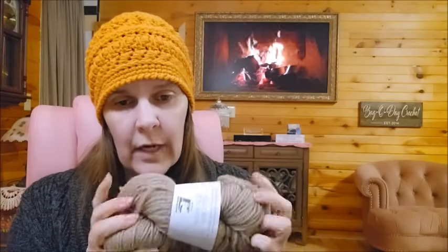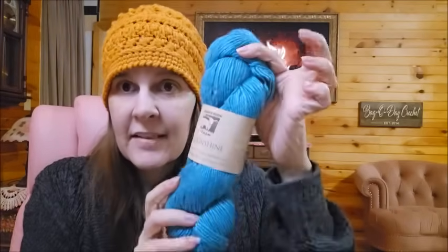I was expecting this to be a little stiffer than what it is, but it's not stiff at all. I guess it wouldn't be, being that wool right there, that I can never pronounce, isn't really a stiff wool. Sometimes it can be a little grabby, but I like that one. I still like the Harriet the best, the Alpaca, and the Moonshine second.